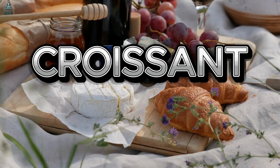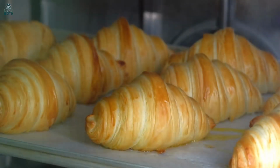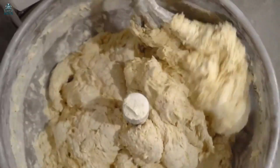Croissants, with their flaky, buttery layers, are a French classic that Americans can't get enough. The ingredients are premium, high-quality flour, cold butter, sugar, salt, milk, and commercial yeast.